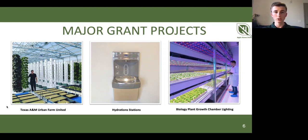And then hydration stations, of course, are very good because it's easy to see exactly what the impact looks like. They have a little meter that checks to see how many water bottles are saved. Those types of measurements can be very helpful for helping us when we're evaluating these grants to see that these types of projects are ones that you can track their progress. They also involve students very closely, of course, with daily usage. A lot of people use these on a daily basis.